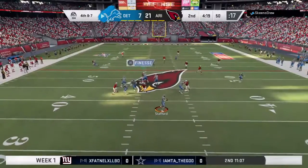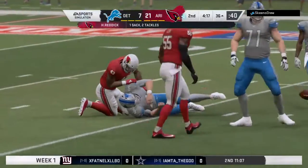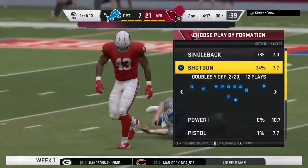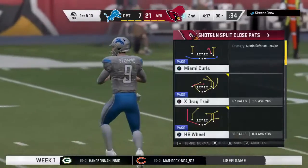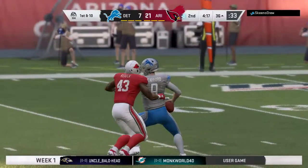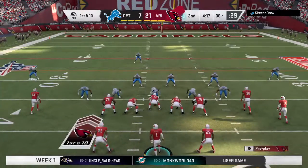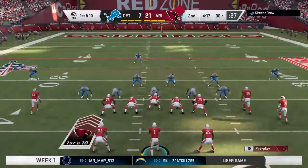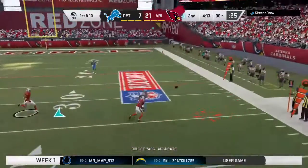Here we go on 4th. Stafford. Nowhere to escape, and he goes down. Hassan Reddick, and it'll be a turnover on downs. Now, you know I don't often have sympathy for quarterbacks, but in this situation, I don't know what else he could do. 4th down, so he can't just throw the ball away. He's got to find a way to try and make a play, but the pressure ended up getting to him. Pressure got to him. Really big sack and a turnover here on downs.